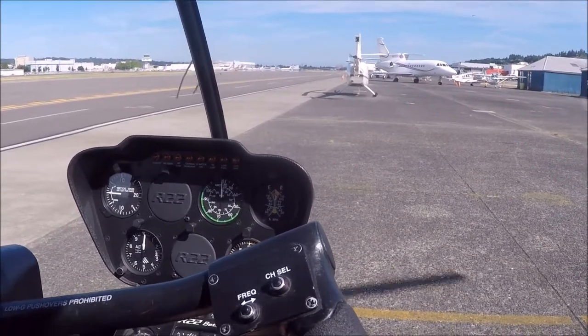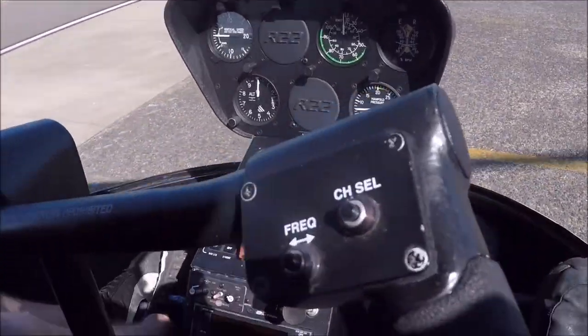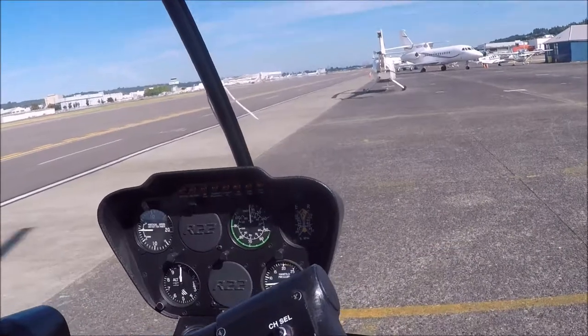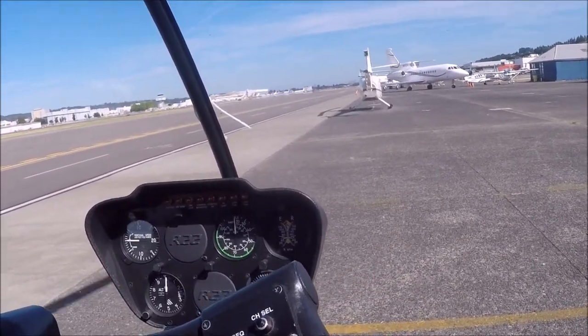Boeing Tower, helicopter 747, Romeo Charlie's at the needle, stadium arrival, with Tango. Helicopter 447, Romeo Charlie, Boeing Tower, stadium arrival approved. And stadium approved, Romeo Charlie.